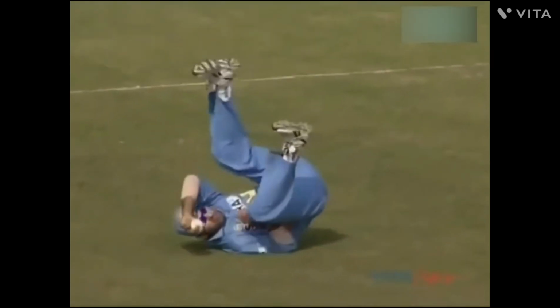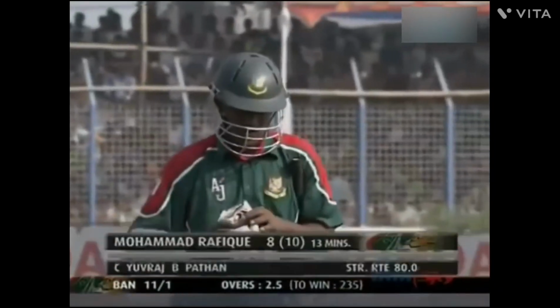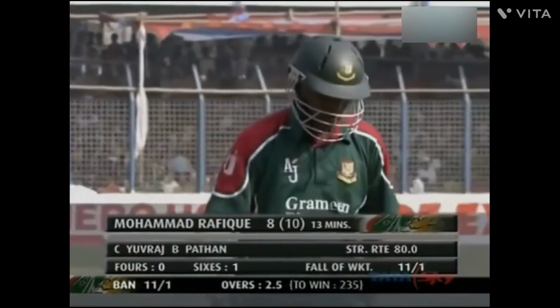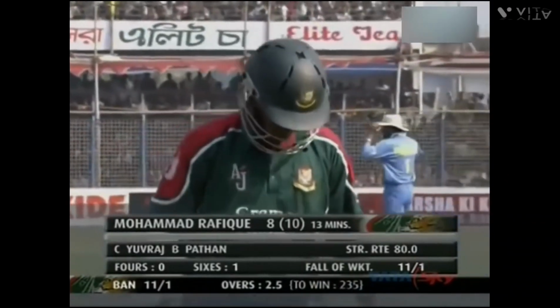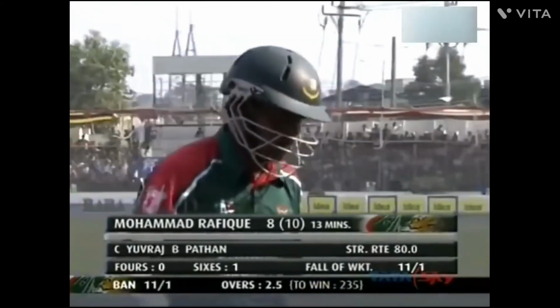Yes, Yuvraj Singh has been an outstanding fielder for India. Oh, this is a fantastic catch. The timing of the jump has to be spot on. Had to be perfect. A little earlier, and he would have got hit on the wrist. A little later, and it would have only brushed his fingertips. Mohammad Rafique, after a fantastic shot for a 6, is out of the same over. Bangladesh have lost their first wicket.